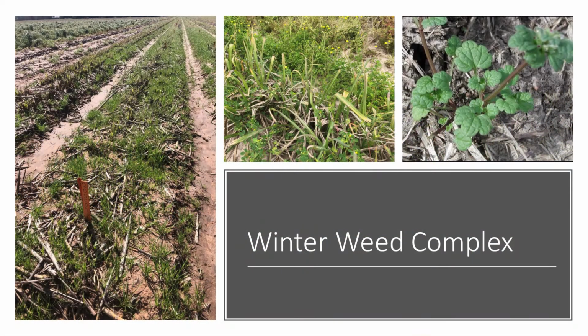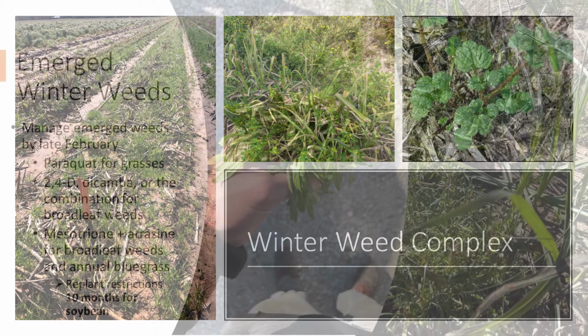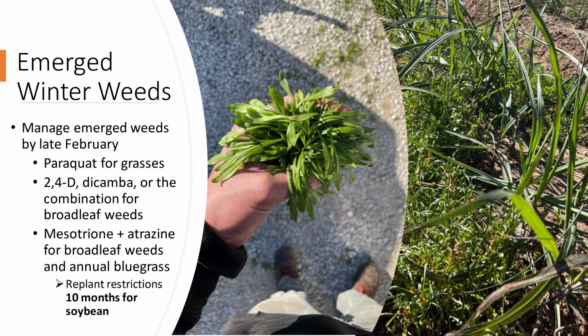Winter weed complex, driving over, starting to see it pop. We got grasses that are up, some ryegrass, a little bit of Timothy canary grass up. Typically, Paraquat works in most situations, but we do have some instances of Paraquat resistant ryegrass. For the broadleaf weeds, 2,4-D, dicamba, Weedmaster type products have been working well. Over the last couple of years, a lot of growers have started to go to mesotrione, a generic Callisto product, tank mixed with atrazine. And it's doing a really good job on your broadleaf weeds, poana and such.